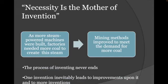So when we look at the process of inventing, it never seems to end. One invention is inevitably going to lead to improvements upon it and then to more inventions. Once again, as you're looking at more steam-powered engines being built, factories would then need more coal in order to create this steam. And therefore, because we need to have more coal, mining methods are going to improve to meet this demand for more coal.